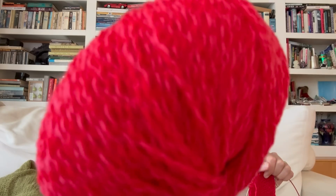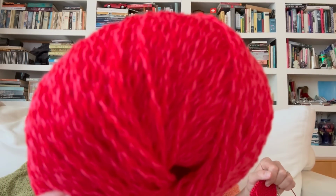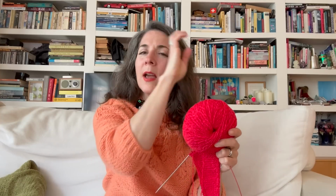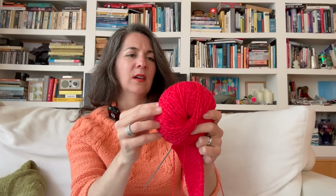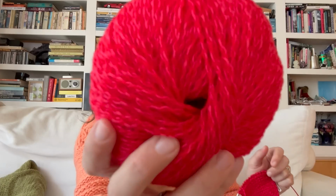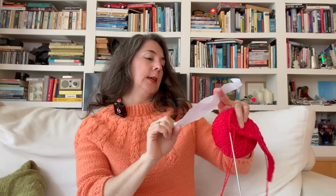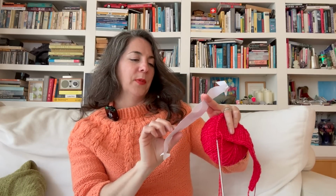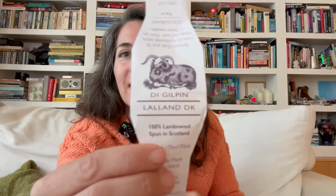It's a beautiful, I would call it like a bright tomato red, but woven with, I don't know, like bubblegum pink. It's ridiculous. It just gets my heart going. It's so good. How am I going to say it? Gilpin Lalland DK. This is it.